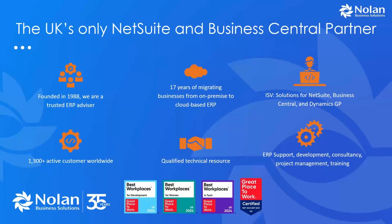We're also an ISV, so we have our own solutions for all of the three ERPs mentioned, some of which are automated bank reconciliation and our e-request solution, which I know a few of you on the call today are using, and which have already been made available for the cloud. So we continue to bring over functionality you might expect from Dynamics GP into these cloud offerings. We've got over 1,300 active customers worldwide, ranging from the UK all the way to North America and Australia. Some using our products, some full ERP support clients of ours.